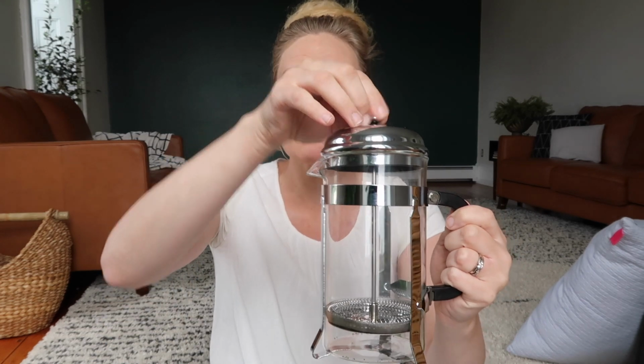Next is this coffee press, right? I should know what this is called. Anyways, this was actually still new in the box. I was going to leave it in the box to show you, but my husband took it out a while ago, which is totally fine. He likes coffee, and I actually like that about him. It seems to be brand new, and it was packaged in a box like new too. I think I paid $5 for that.